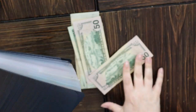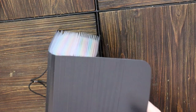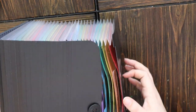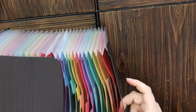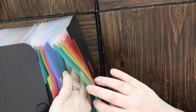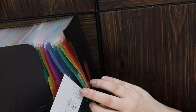So what do I love about this accordion folder? I love that I can have all of my categories in here. I love that it stands up, so it makes it super easy to go through and do what I have to do and not worry about it falling over and constantly having to adjust it. And in here, I just have all of my various categories on little labels from my label maker, and the cash just sits right down in there with a little index card where we keep track of our money.